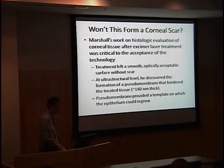So one big concern in the field was that if you're going to zap the cornea with a laser, aren't you going to form a scar? Right? So Marshall's work on the histology of the tissue was really important to establishing what happened and was critical in leading to the acceptance of the technology.